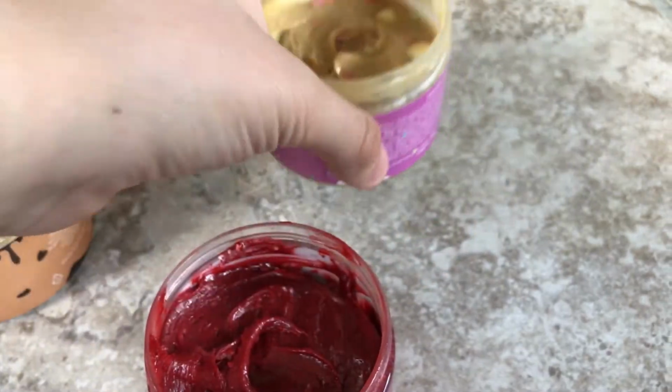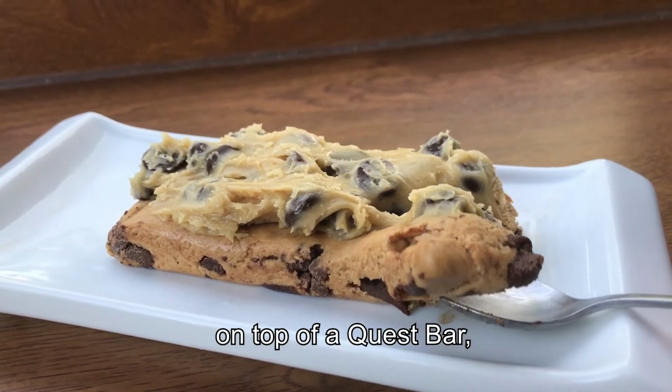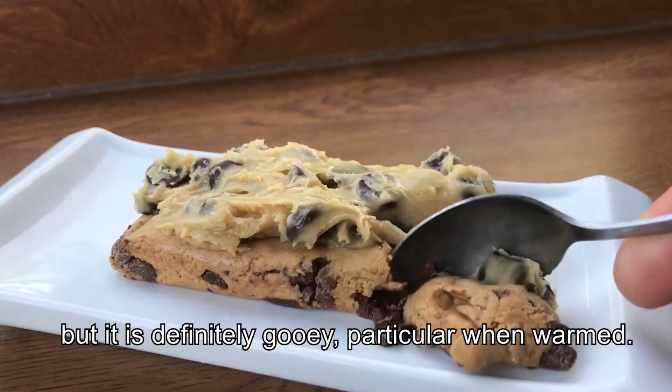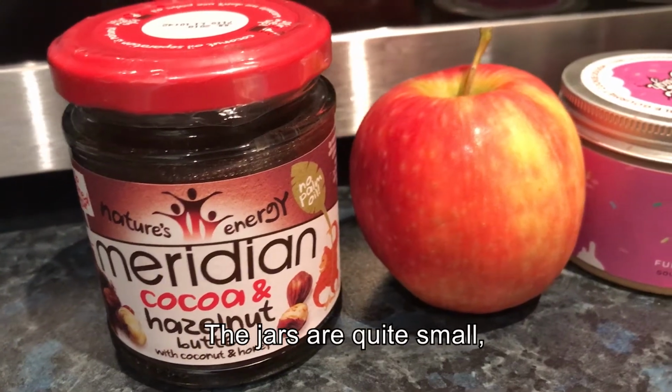I popped some of the gooey chocolate chip on top of a Quest bar as well, and I think that worked really well. It shows how it's not really runny, but it is definitely gooey, particularly when warmed up slightly. It's very tasty. The jars are quite small.